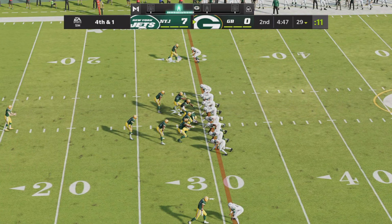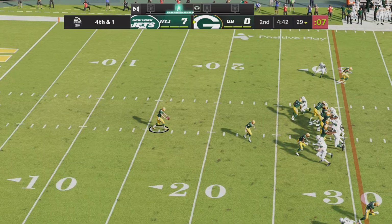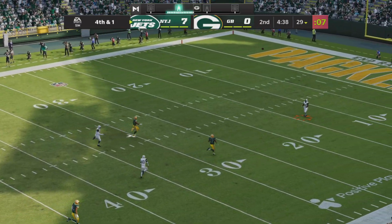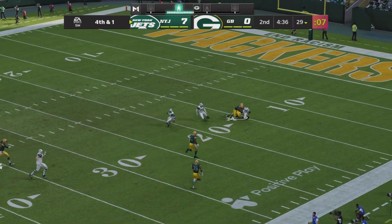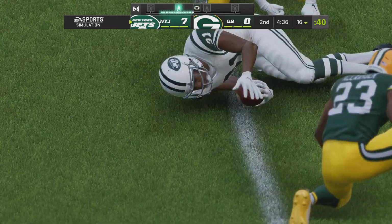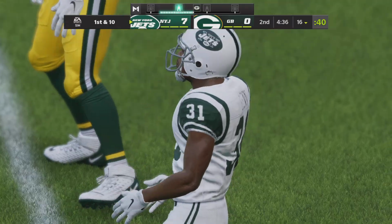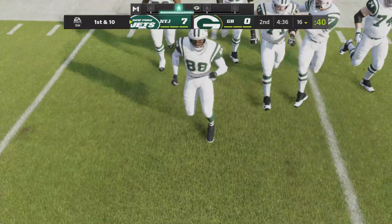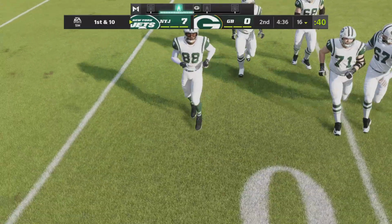On now is the Packers punter, as he'll punt it away for the second time. His first punt, 45 yards. This looks good as well. Officially, that'll go as a 52-yard punt. Not too shabby. And the Jets will take over first and 10. Another drive coming up for New York's offense.